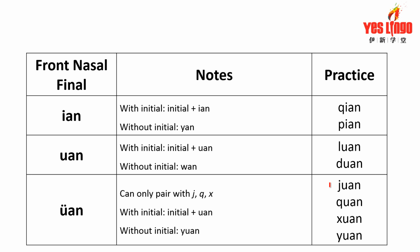Chuan, chuan, chuan. Yuan, yuan. Very good job. Now let's read all three one more time.